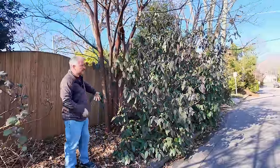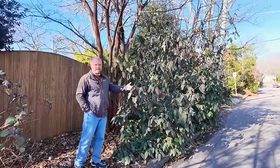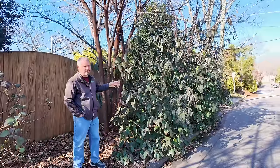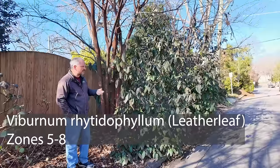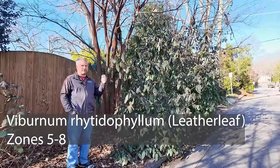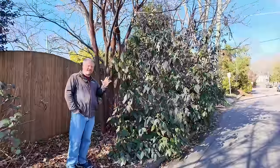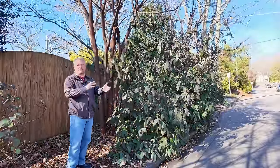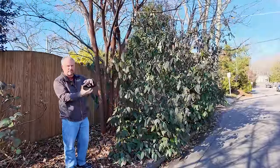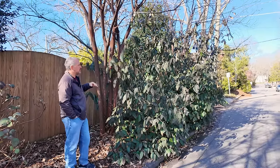I think this will be an interesting little discussion here. This is a leatherleaf viburnum, and it's just a fantastic viburnum. It has these leathery leaves. That's why it's leatherleaf viburnum. Viburnum tend to bloom March, April, May. Most all the species do, and a lot of people confuse them with hydrangeas at times because some of them are ball-shaped or whatever. This one tends to have a little flat cluster of white flowers.